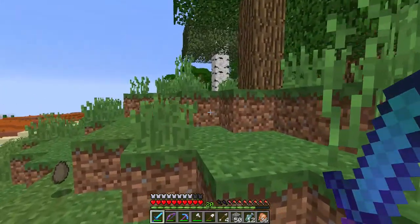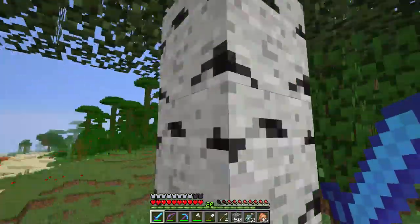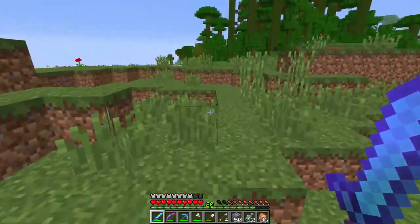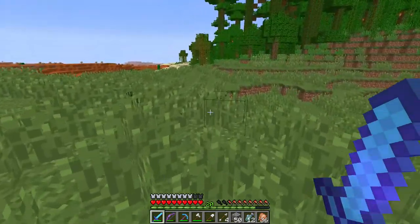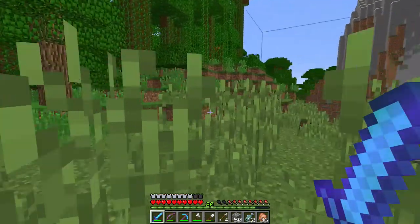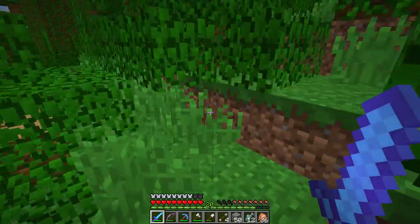Alright. So now that we're done there, we can head over this way, and the jungle is right here. Now, I just want to point something out. You see this tree right here? This is an oak, that's a birch, and these are jungle trees. Guys, these things are huge. And when I say huge, I mean huge. If I knew that this was here before, I probably would have made a treehouse instead of a cozy cottage. Just saying.